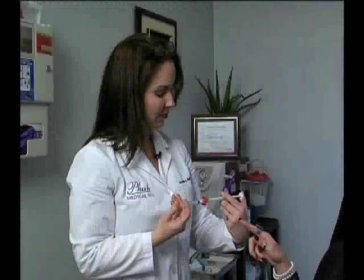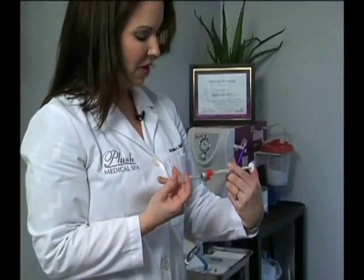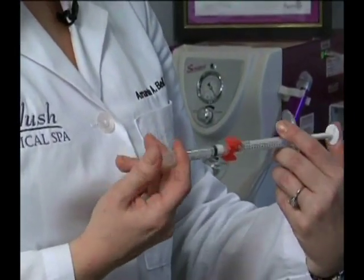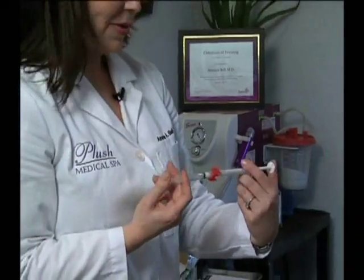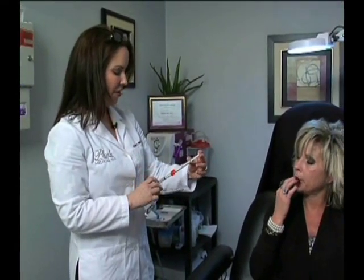Okay. So the numbing is going in the cheeks right here with the filler, so that when the filler gets in there, in about 30 seconds, it will numb up the area, and it won't be uncomfortable at all. You're going to be surprised at how little injecting the cheeks hurts. Okay. Very little at all.